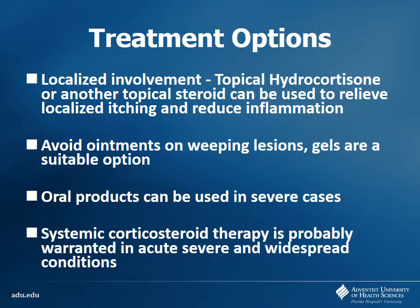So as far as treatment options go, typically for just localized involvement, for things that are not very widespread, you can get away with things like topical hydrocortisone. We talked a lot about that in the last class. You could use other topical steroids, but typically hydrocortisone is going to be the nice go-to one because it's cheap, it's widely available. You don't really run into a lot of systemic side effects if you're using over-the-counter varieties because they're just not that concentrated.